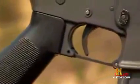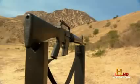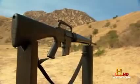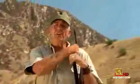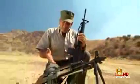Now, some folks will try to tell you that it fires too small a round, and it's prone to jamming. But as the most produced firearm in its caliber, it must be doing something right. But the M16 has a rival, an arch enemy, an automatic rifle that has gone up against it for a lot of years. The ultimate bad guy gun, the AK-47.